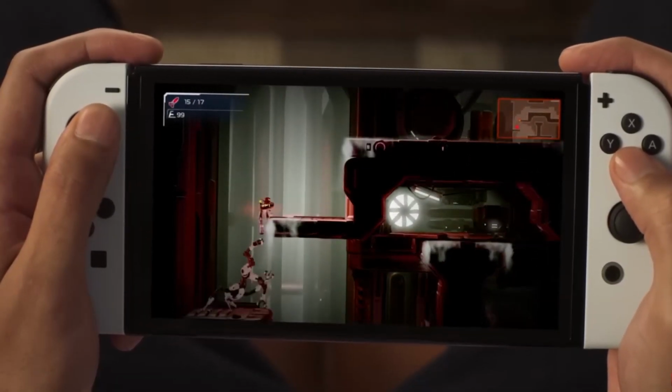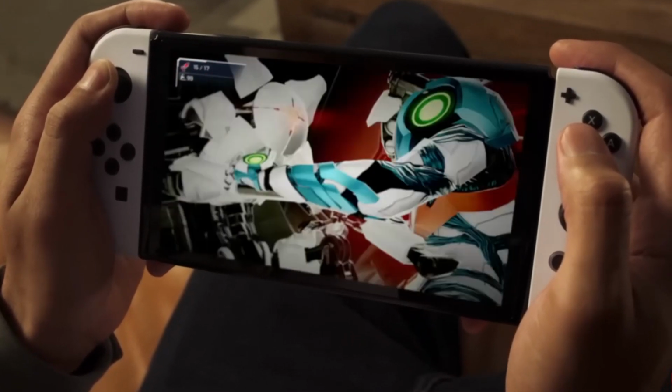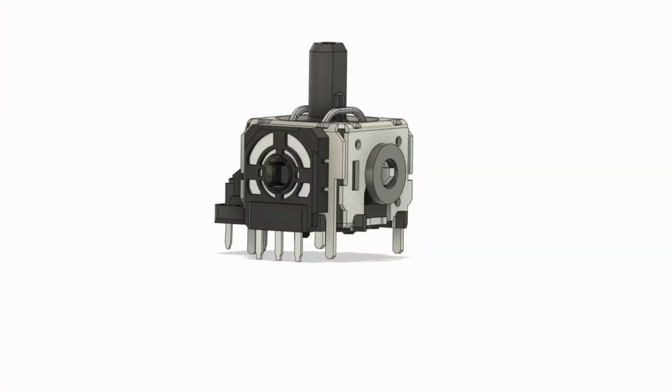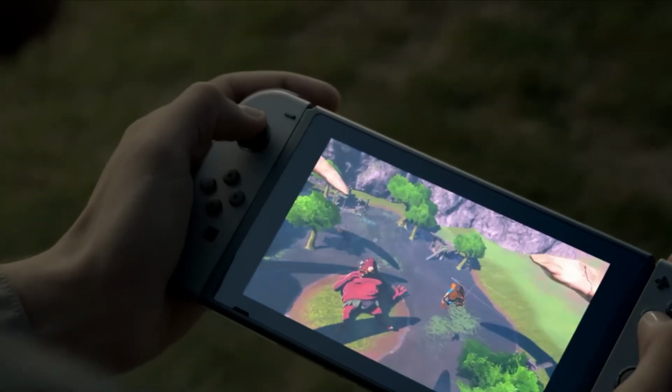Unfortunately, the potentiometer sticks have been the most common system used in controller manufacturing for many years, even though they produce an inferior product. They can get dust buildup, damage from friction, and a plethora of other things that can cause what's now widely referred to as stick drift. What's really great about Hall effect joysticks is they can't succumb to the dreaded stick drift that has been plaguing Nintendo Switch consoles since the initial release.